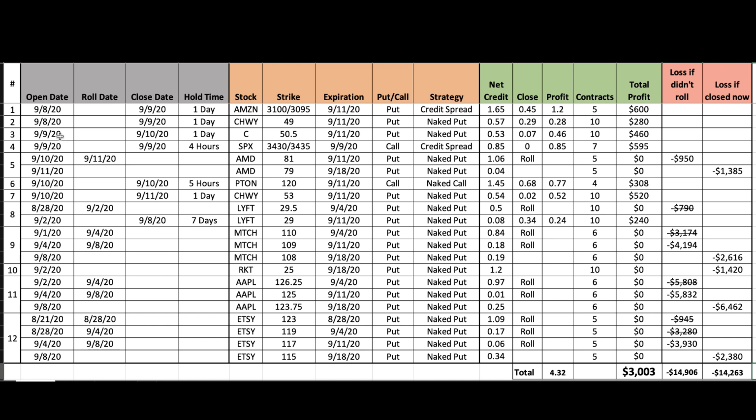Then on Wednesday, I sold a put in Citigroup. I sold the 50.5 strike expiring that week. I received a 53-cent credit and was able to close it out the next day for 7 cents. So that was a nice one-day profit of $460.